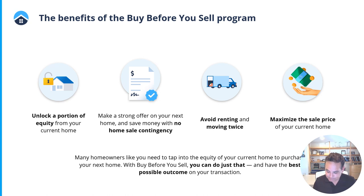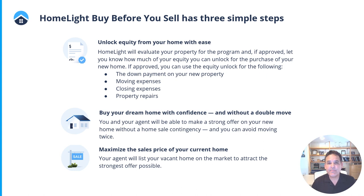Now, here's how it works. First step is we come by, we take a look at your home, we take a few pictures, not for marketing, but for internal, for them to judge how much equity they're going to give you to put towards your new home. It's usually about 80% of your equity. Next is you can go out. You'll be a non-contingent buyer.